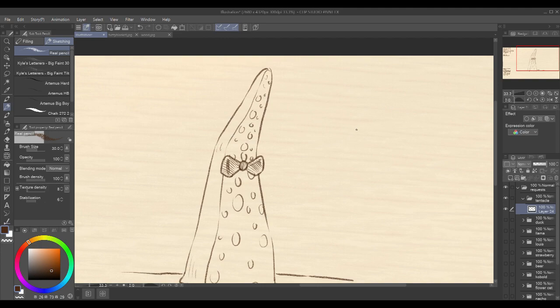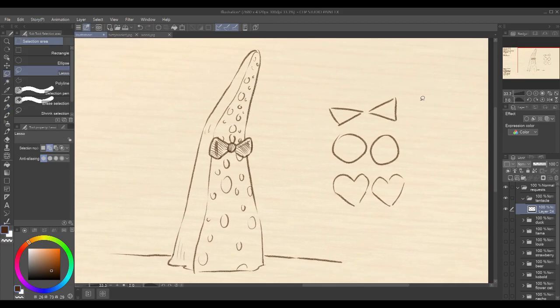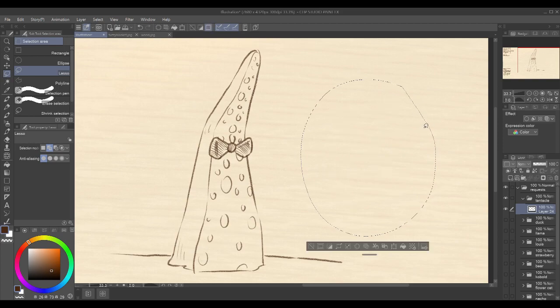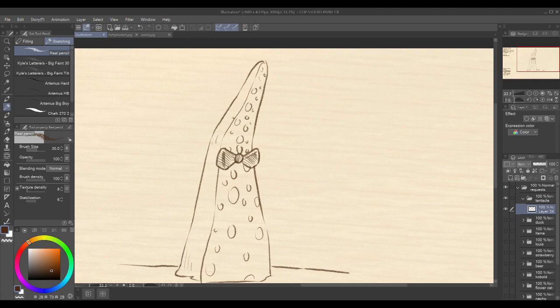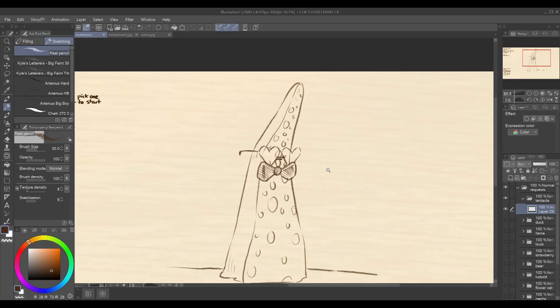What shape do you want the sunglasses? Should they be like this? Should they be like this? Should they be heart-shaped? They could be heart-shaped. That could be fun. Okay, heart-shaped it is. And then just because I think it actually adds to it, I'm gonna have the arm of it. That's so funny.